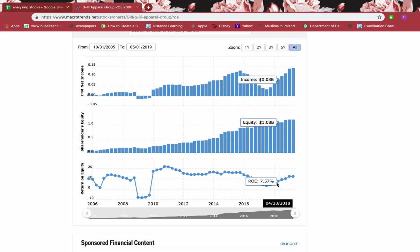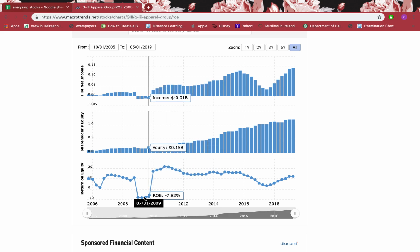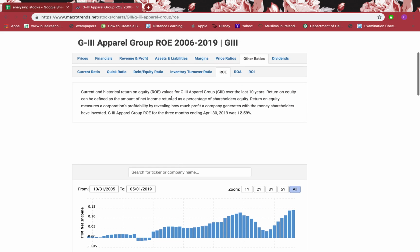So there are fluctuations. In the whole of 2017, it is below 8%, but still a positive one. After January 2010, it has always been above 8%, which is what we are looking at. In 2017, for the full year, it has been below 8%, but still positive, and now again it's above 8%. So just for 1 year it has been below the point, but otherwise it has been consistently above 8%, which is brilliant.